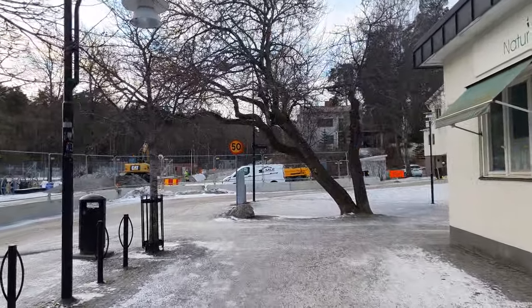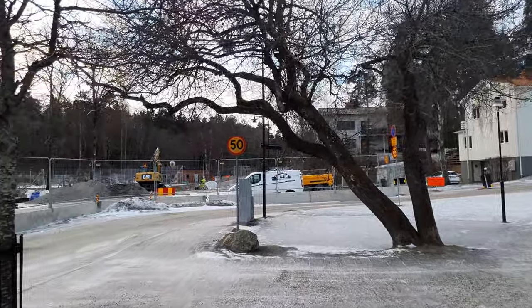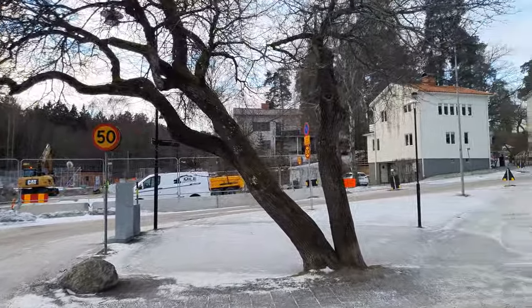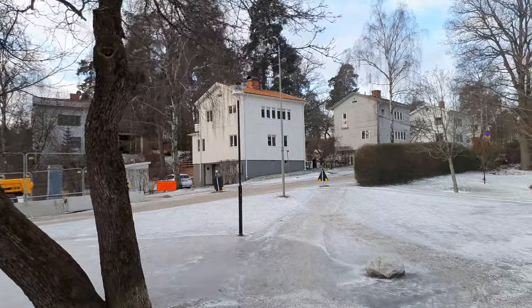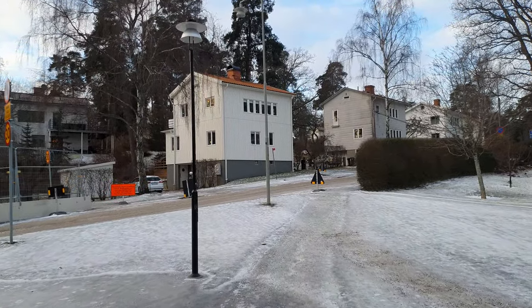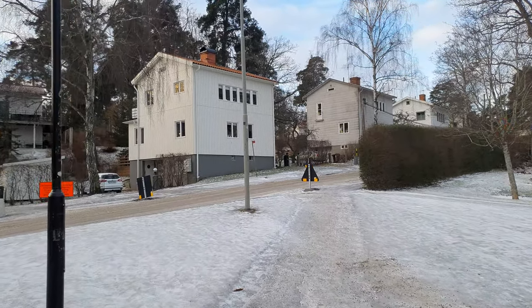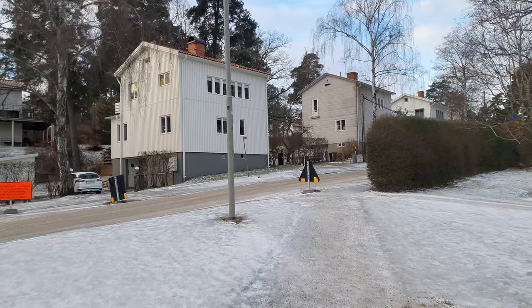Yeah, so the water is that way, which means I'm going in the wrong direction. Lovely. Maybe I can walk around the block here. Anyway, when you have a walking channel, there's no wrong direction. Only different directions.